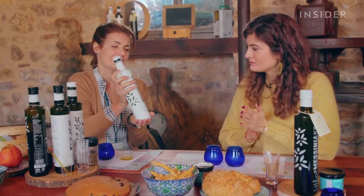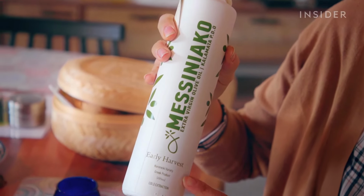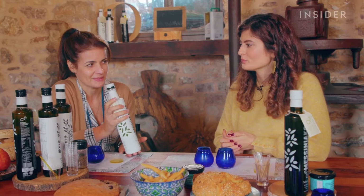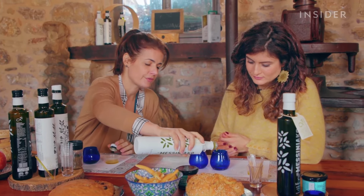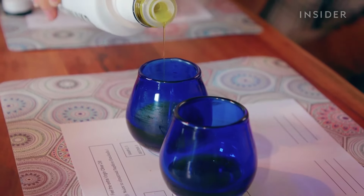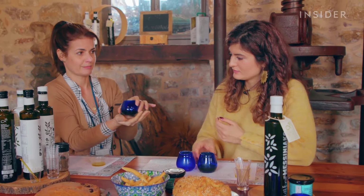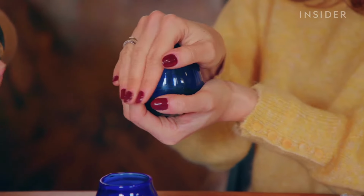Okay, you're very lucky because this is the early harvest olive oil, harvested 10 days ago. So this is as fresh as you can get it, okay? This is the Koroneiki variety. This is from our own land, family estate. I want you to take your hand like this. Close it and cup it. And let's roll it a bit.